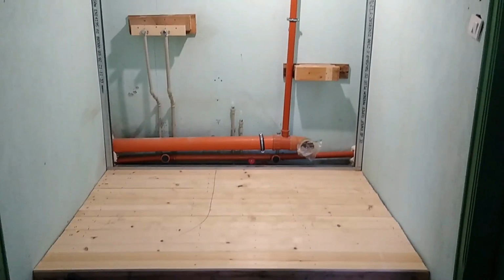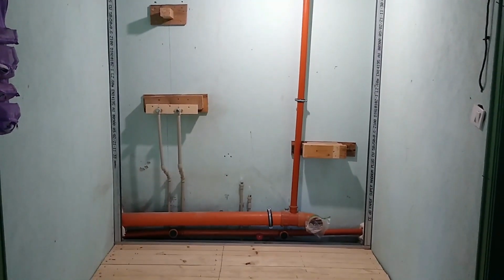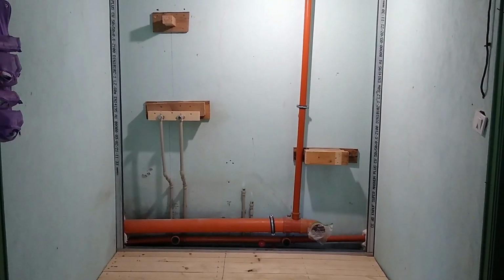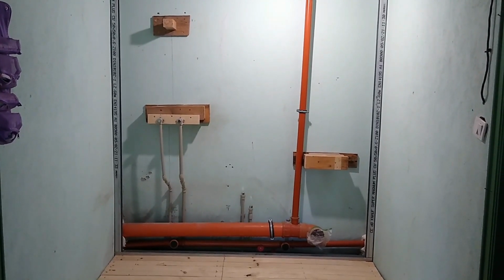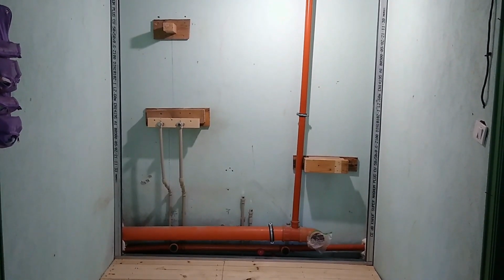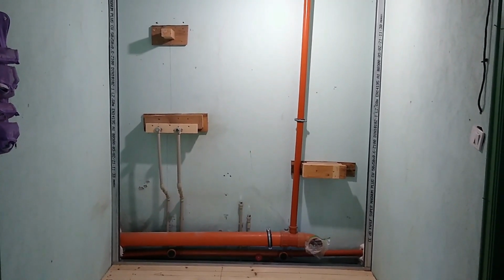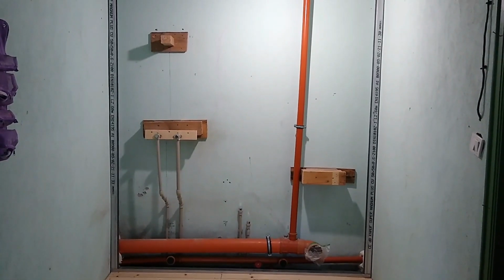We've put some extra blocks in to hold the water outlet for the showers. There's a block higher up to hold the top half of the shower when that screws through the wall. The block on the right hand side was already there for the toilet. We're reusing that again. And the next job is to put the upright studs in the wall so we can put the false wall in.